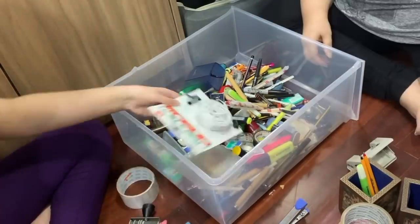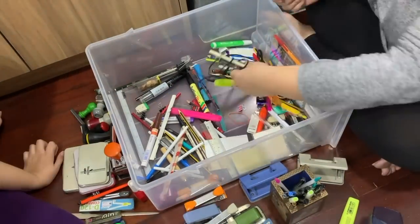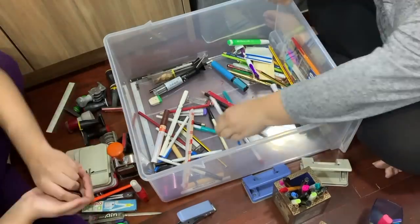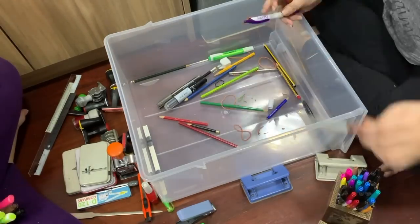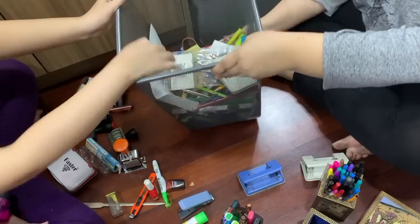The next category we tackled was office supplies. My daughter and I are dividing our work, further sorting them into smaller categories and checking to see what was still working and what was needed. She's going to dig out all the miscellaneous items, and I will work on testing and sorting the pens and the pencils. I tested all the pens and threw out the ones that were broken or dried up.